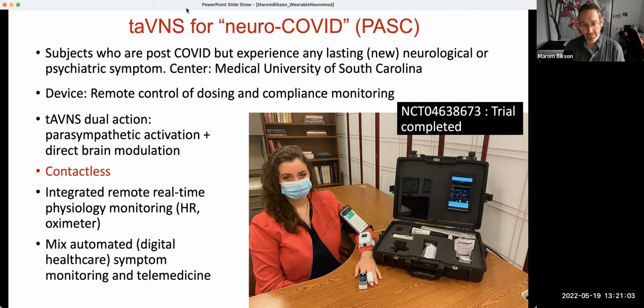Now, this is not a patient. This is one of the people who ran the trial, but they're modeling the system. You can see there's actually quite a bit going on. The device that looks like an old phone that's attached to her arm, that's the actual stimulator itself. And you can see there's wires running to her ear. But in addition to that, all these patients were equipped with a home-based physiological monitoring system, oximetry, heart rate, and other measures as well. And they were equipped with a monitor that allowed them to have a televisit during stimulation.